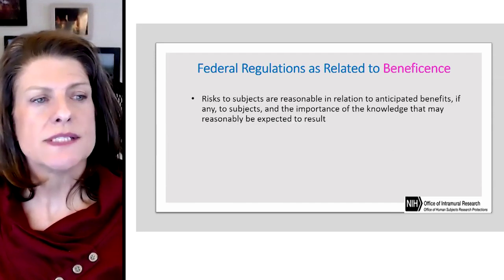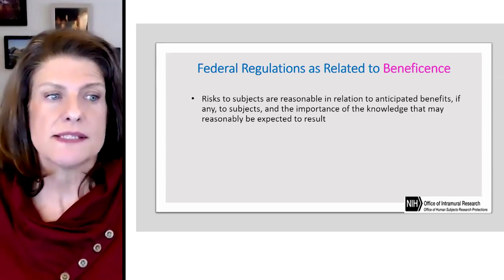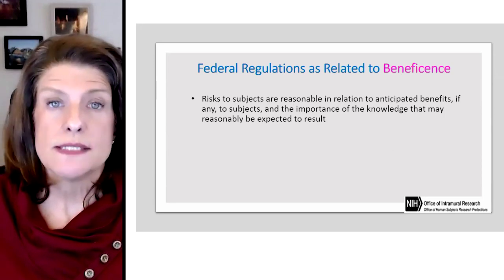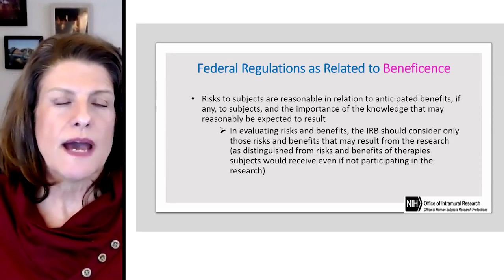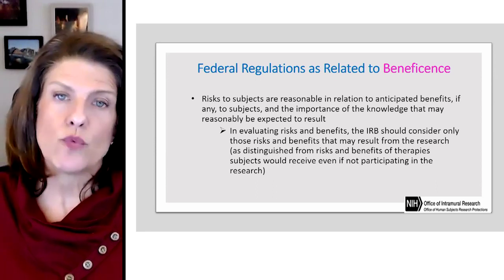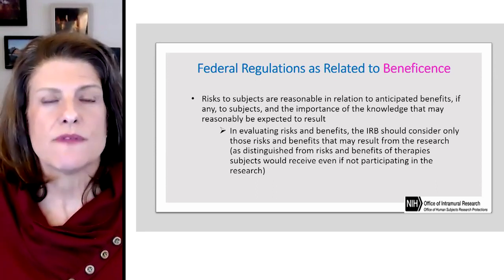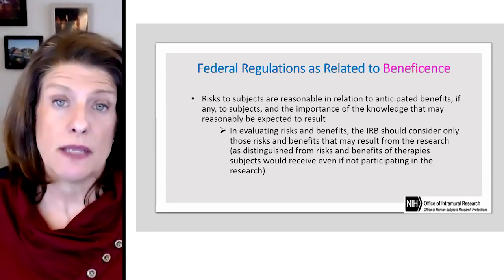Additional regulations require that risks to subjects are reasonable in relation to the anticipated benefits, if any, to the subjects, and the importance of the knowledge that may reasonably be expected as a result of the research. In evaluating the risks and benefits, the IRB should consider only those risks and benefits that result from the research, as distinguished from the risks and benefits of the therapies that the subject would be getting otherwise, even if they weren't participating in the research.